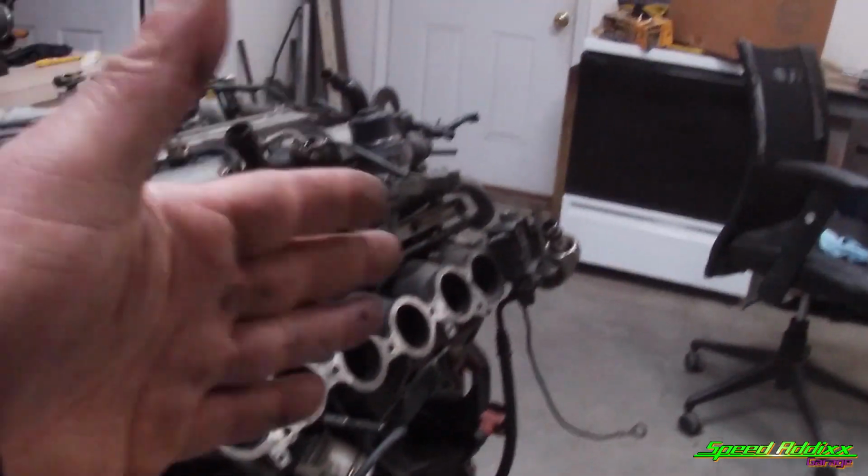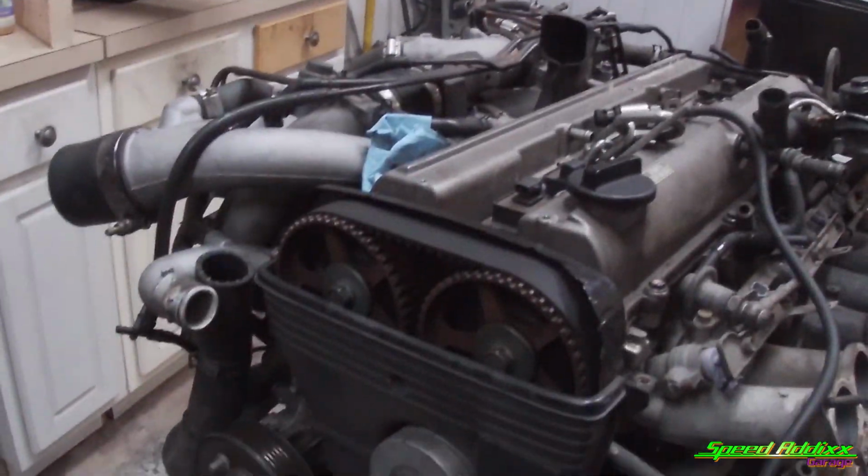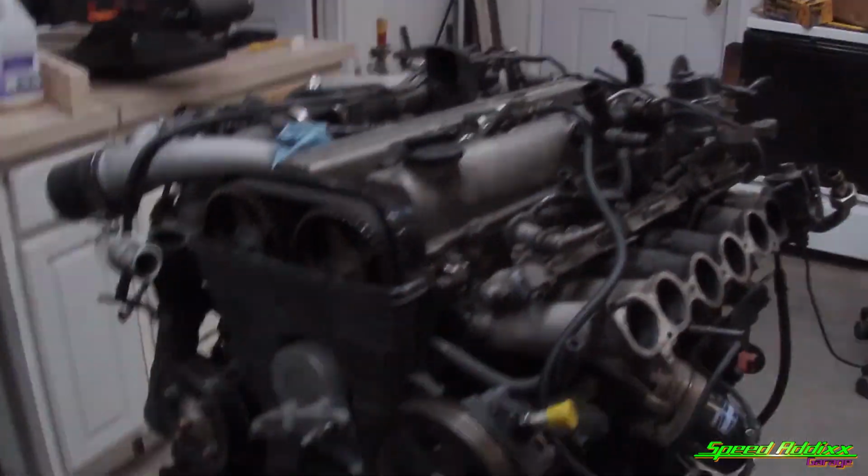Let's stop the talking. Intake manifold, turbo side, front assembly, head off.